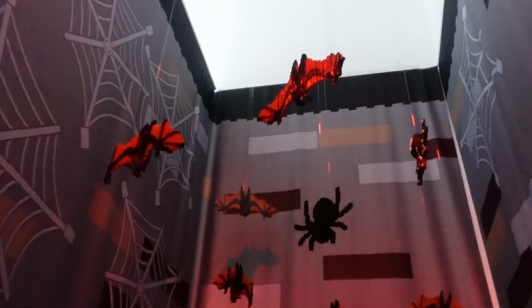So we've jumped forward a couple of steps because there's a bit of a queue to get into this selfie spot. Now you have a lot of bats and spiders dangling down. They've put all the backdrops and everything in to add the very nice effect for your photos. And yes, the lampshade and the chairs, including the cushion, are all made from Lego bricks.